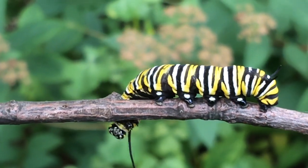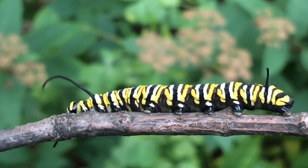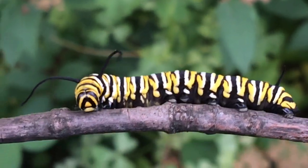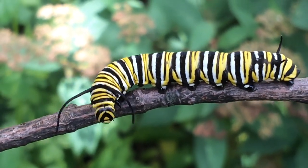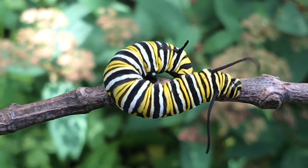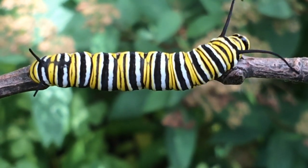Caterpillars have antennae on the front and back ends of their bodies. Those beautiful stripes they have aren't just for show. They're to let predators know that it's not a good idea to eat them. That milky substance that comes out of the milkweed plant is actually poisonous. Since the caterpillars only eat milkweed, it makes them poisonous to any predator that might want to eat them.